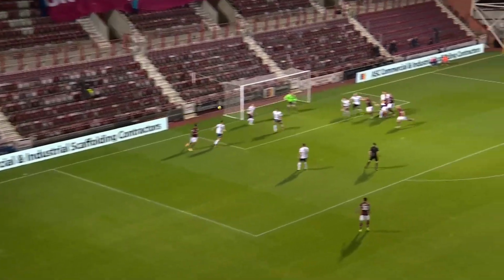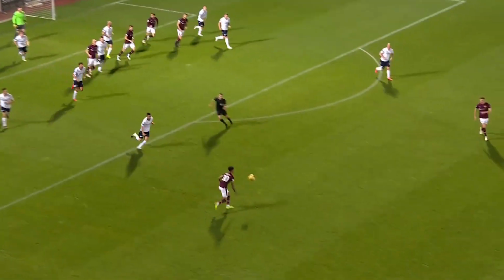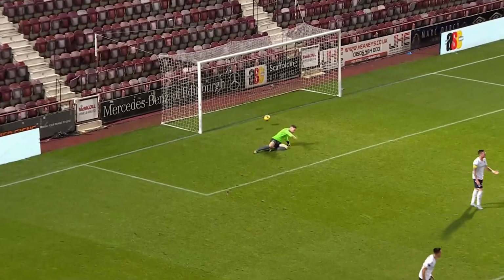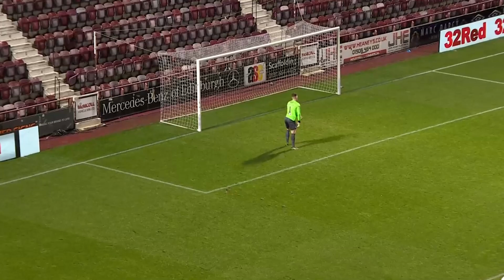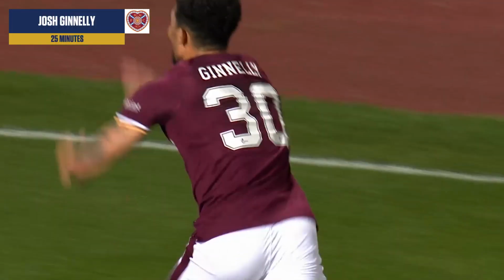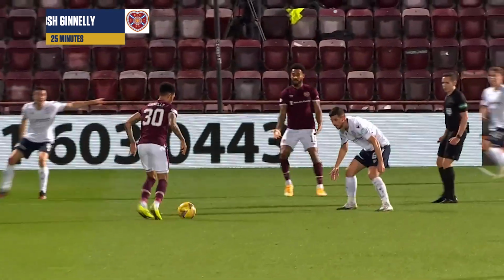Walker to curl one in, headed away by Sol, only as far as Ginelli. Look to try and get this on the right foot. He does! What a strike from Josh Ginelli! And Hearts have a two-goal lead just after the midway point in the first half.